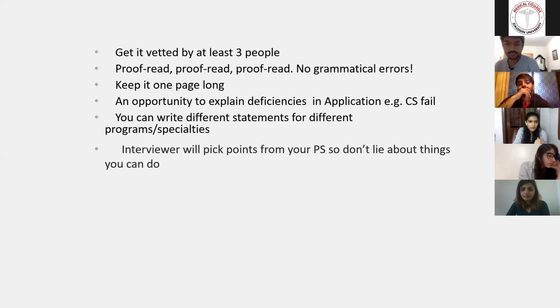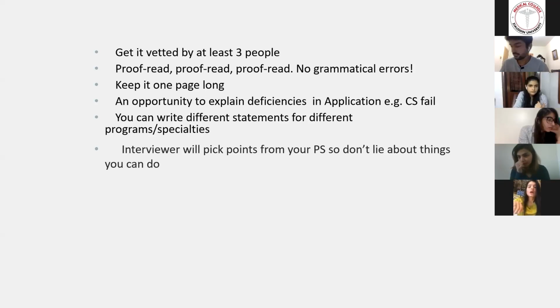Hi everyone, I am Anam. I am from batch 19, graduated in 2018, and I matched into Bassett Medical Center at Cooperstown. So I wanted to add something about the personal statement. It might not be the most important thing in your application, but it can totally make or break your application, because I know a few people, and the only thing that changed in their application between when they did not match and when they did match was their personal statement.